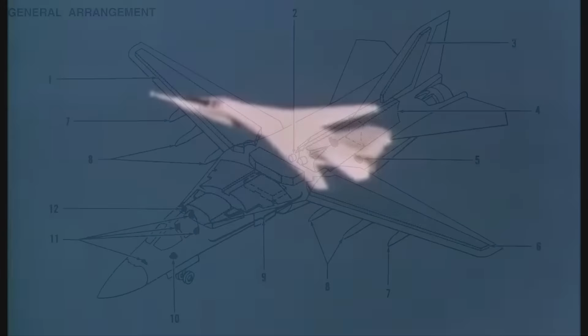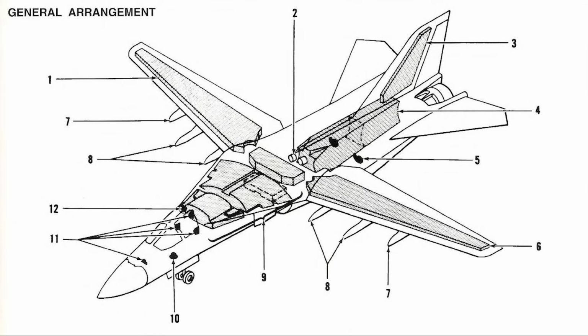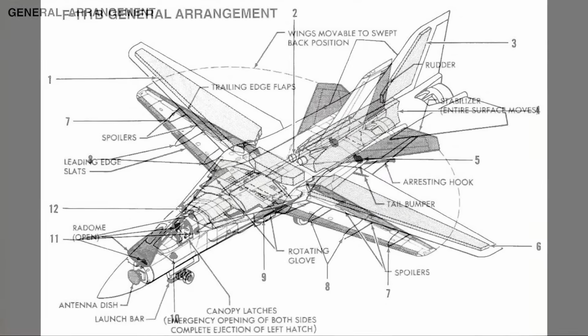The variable sweep wing could move between 16 degrees when fully forward to 72.5 degrees when it was fully back. Wingspan in the forward position was 70 feet, which was longer than on the F-111A because of the high altitude loiter requirement. Fully swept back, the span was just 33 feet and 11 inches. There were 6 underwing pylons, but only the inner 4 swiveled. The outer 2 were for drop tanks, and they were pointed forward at 26 degrees of sweep. When wing tanks were being carried, the wing was restricted to that 26 degrees.